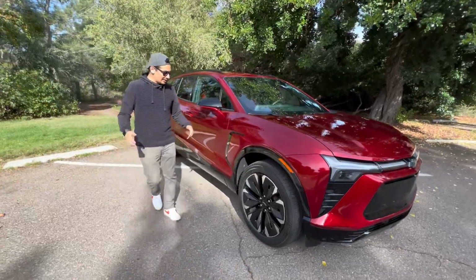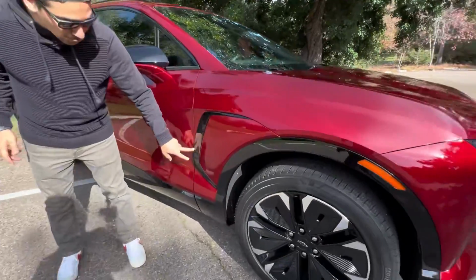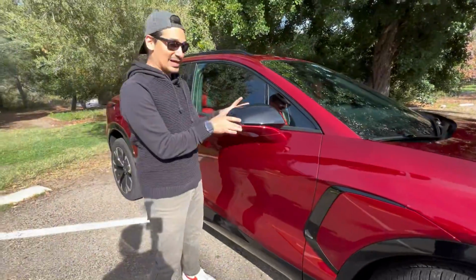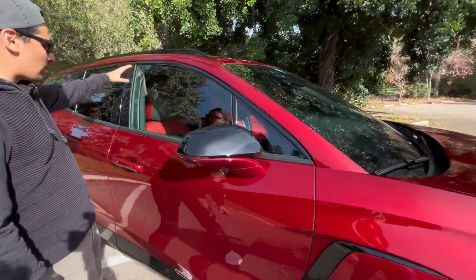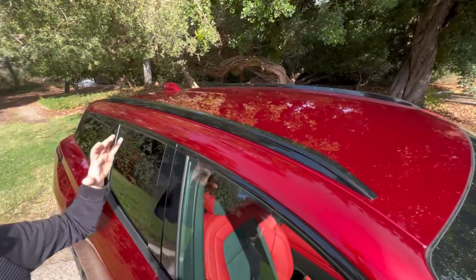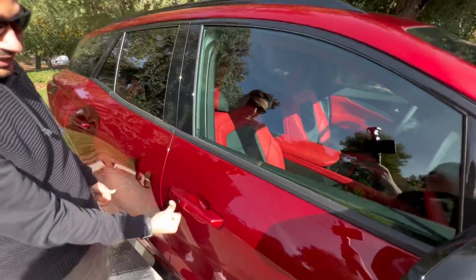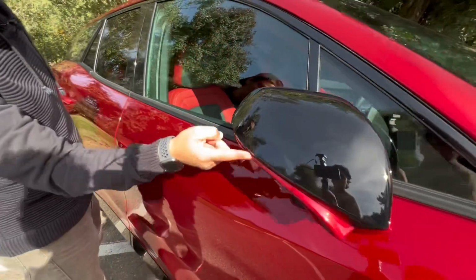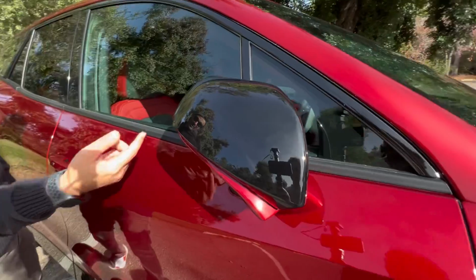Coming along this side, you do see, again, a continuation of that. No charge port on this side, but that nice little boomerang pattern over here. You do get blacked out mirror caps, gloss black on all the window surrounds. It's very consistent, even up to the roof rails. They did a good job with this Rally Sport. You do also get keyless entry and go if you want to lock it, power folding mirrors with that turn signal integration, and 360 surround view cameras.